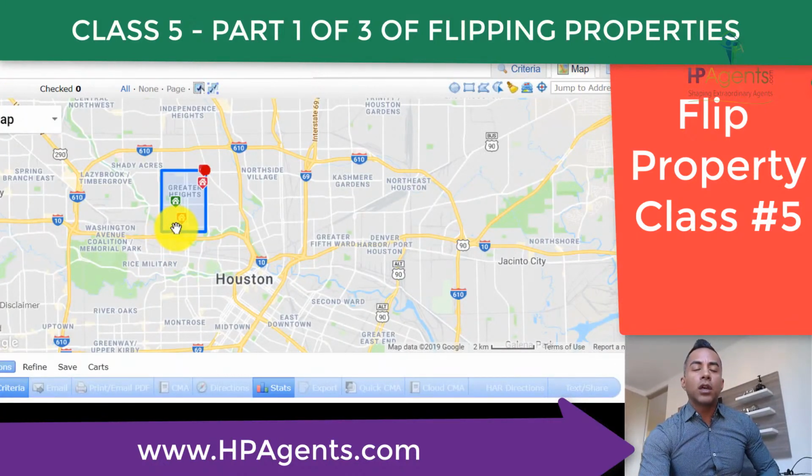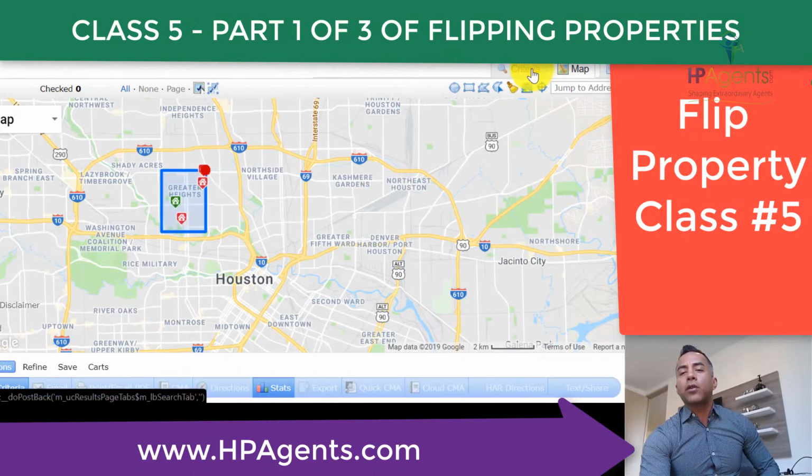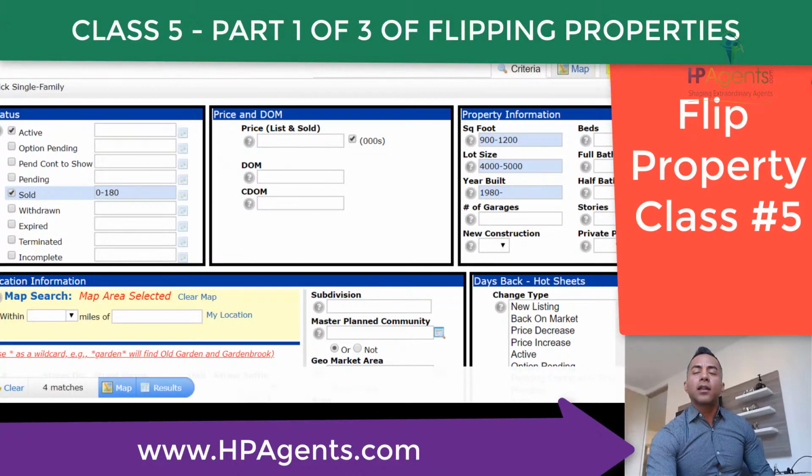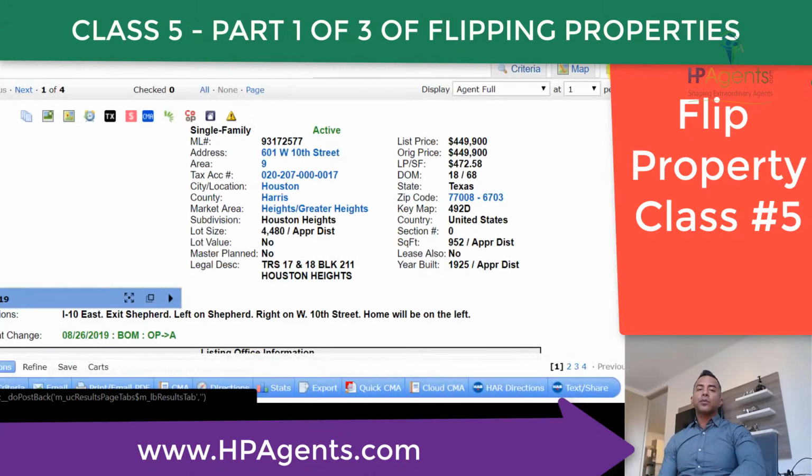As you can see, I am pulling from the Greater Heights area. It's not going to be 100% accurate because the map is a little bit messed up, but it's pretty accurate for this example. When you're doing this specific for an area, you need to be a little bit more precise with the map feature. Let's take a look at the results.